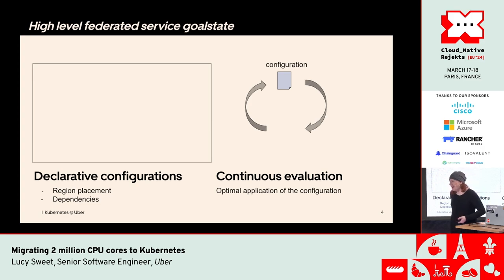Oh, that's annoying, that image broke. Anyway.